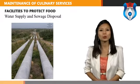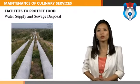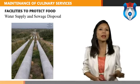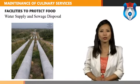Water supply and sewage disposal. Where a non-municipal water supply or sewage disposal system is utilized, the location of these facilities shall be noted on the plans and certification provided that state and local regulations are to be complied with.